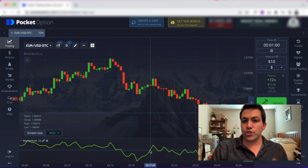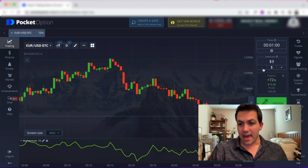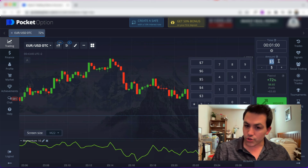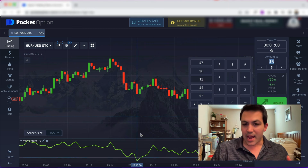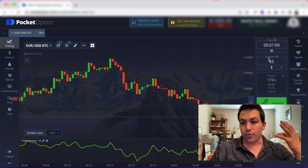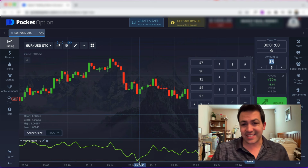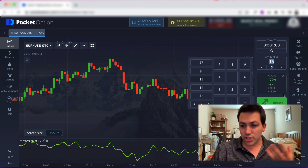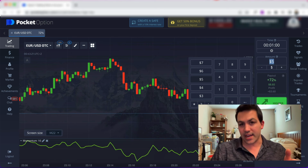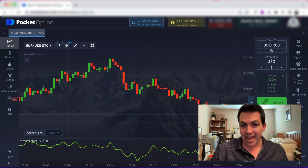Or you could use the Martingale system, which is simply to double your prior trade and then recover losses. So if our first trade was a $5 trade and we get the signal, and pretend it didn't go up, pretend it instead went down and we thought it was going to go up, we would have lost the $5 trade. So what do we do? Well, the signal says it's likely going to go up, so we still place another trade immediately once we lose that trade, except we double it to $10.